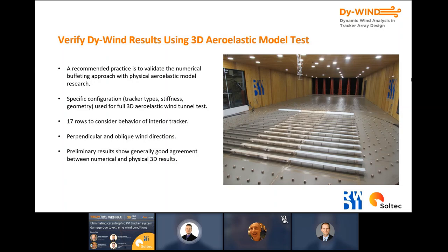And so in this photograph, you can see one of the scenarios that we investigated with 17 rows in the array, which is a lot in terms of a full aeroelastic model. And this allows us to change the tilt angles and the wind directions, but really the thrust of this research was to validate the previous buffeting predictions that Soltec's been using.